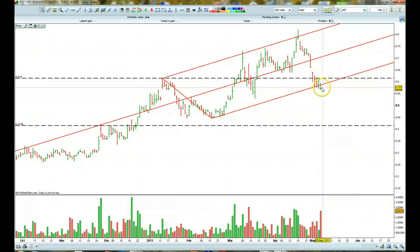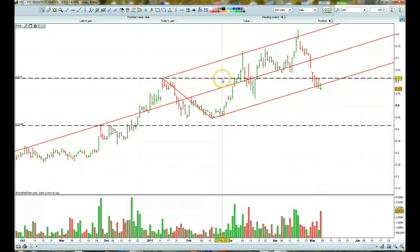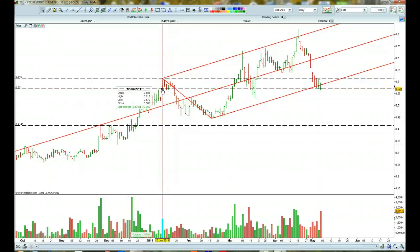So I think it might be trying to hang on. And it's hanging on right on the bottom of this bar here, which was the previous high back here. So you want to see that hold. If that broke down, then I think you'd be looking at the 23.6 fib, but there does look like distribution up the top here.